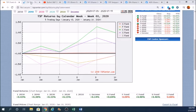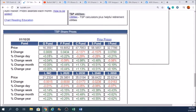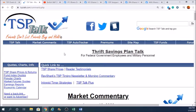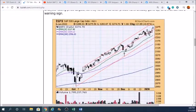Go into a little commentary here with TSP Talk. TSP Talk is a website that basically goes through the stock prices. If you're interested, you can go ahead and check them out. They do a great job with the TSP. Overall, just a very technical analysis. We've been following these trend lines for quite some time here, since October. A guy named Tom does these charts, so we thank him very much for having these up here.